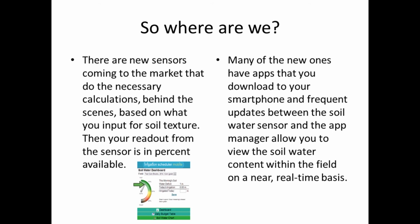They're starting to set the bucket size for you, and then as your soil dries, you start knowing this is 50, 25, 0. So your readout with these new probes is in percent available, and then you can start seeing where you're at. So if you need to dry down to 60% of available for your Shepherd's, well, if you have a probe that reads out like this, or this is a particular irrigation app, then you can use those for determining where you are at in the field.